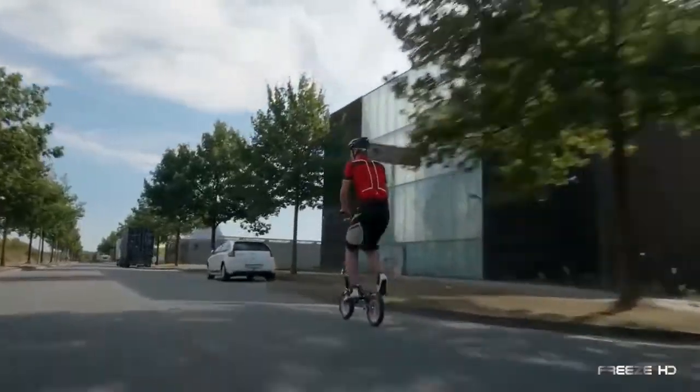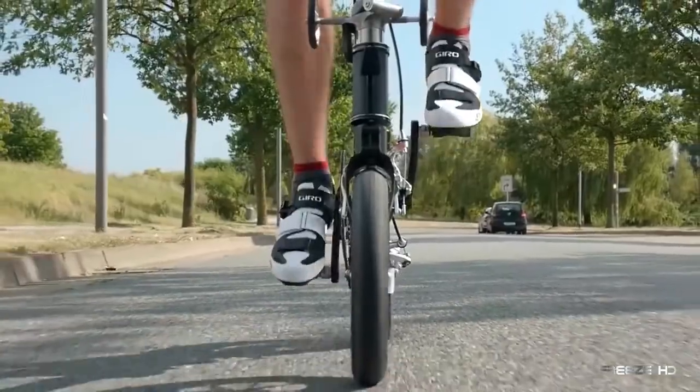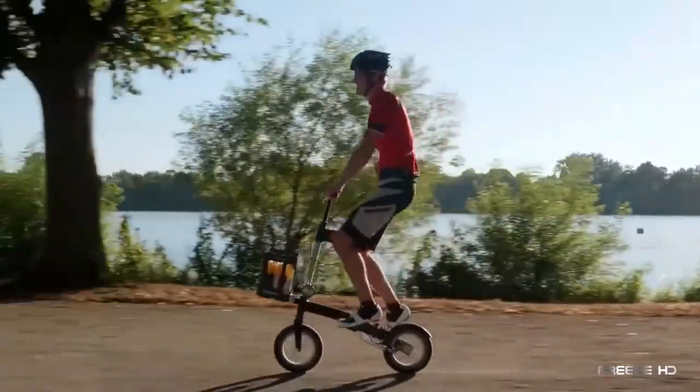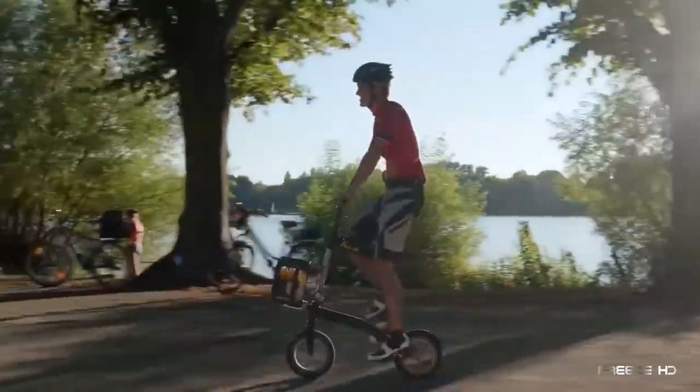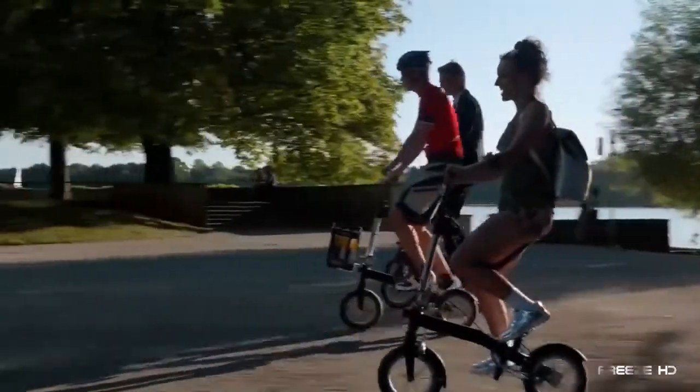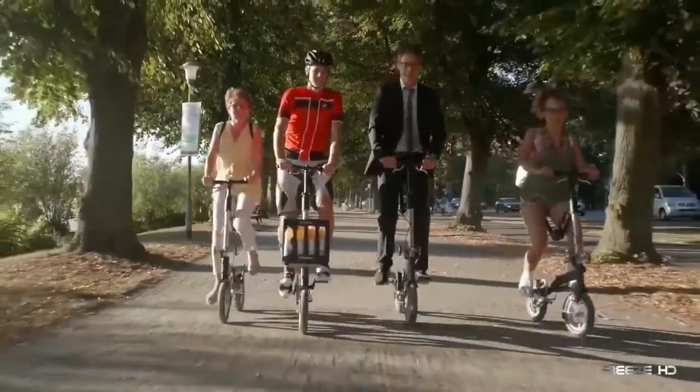With each turn of the pedals, you're able to cover about 4.5 meters at a maximum speed of 25 kilometers per hour. Quiggle's maximum rider weight is 200 pounds, and the adjustable seat allows it to be ridden by persons of any height. With the amazing Quiggle, the future is unfolding before your very eyes.